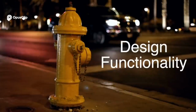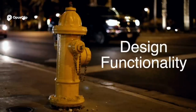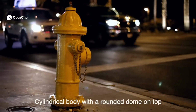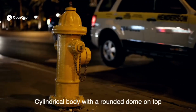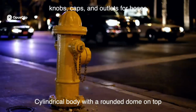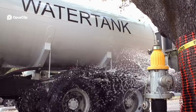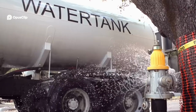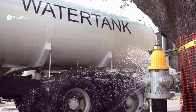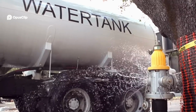Let's break down the design, starting with the shape of the hydrant itself. If you look closely, fire hydrants have a cylindrical body with a rounded dome on top, and often they have a few additional details like knobs, caps, and outlets for hoses. Each of these elements has a purpose, and it all revolves around making sure firefighters can quickly and easily access water during an emergency.